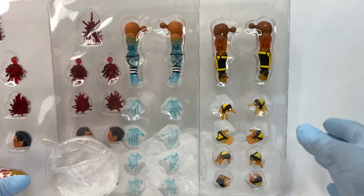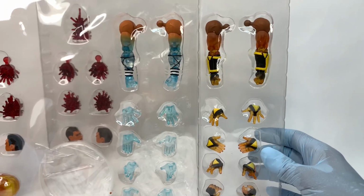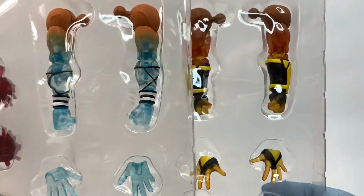The accessories you will receive with Bloody and Clean Kintaro: Clean Kintaro, you'll get the Sub-Zero arms. Bloody Kintaro, you'll get the Scorpion arms. I prefer the Sub-Zero arms over the Scorpion arms, but they're cool to have nonetheless.